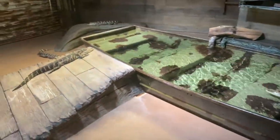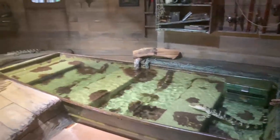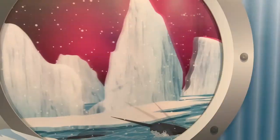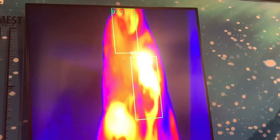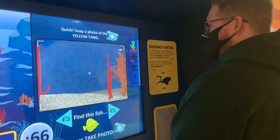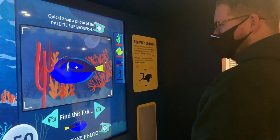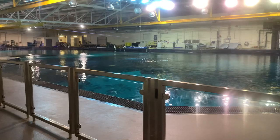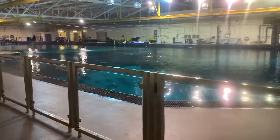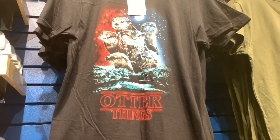Oh my goodness, little babies. So cute. Look at our temperatures, we're so healthy. I'm exactly 98.6. Let's see your photography skills. Oh, great shot. Nice shot. Oh, you see him? See the fin over there? Yeah. Can we talk about the shirt for a second? Because it's way too cute.